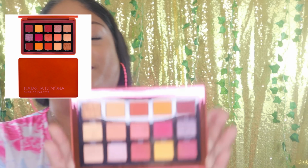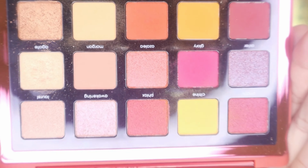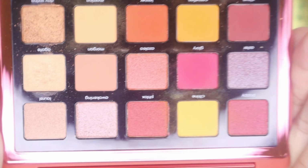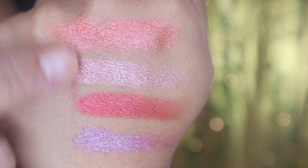The first fave that I have from Natasha Denona is the Sunrise palette, you guys. This palette had me in a chokehold. I just love me a warm moment, you guys. And whew, I absolutely love her formula, you guys. There's some of the swatches. It's such a beautiful warm. I love the reds. They're so pretty.